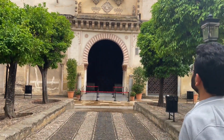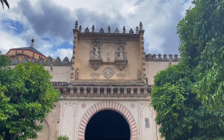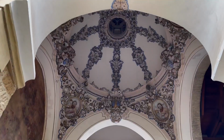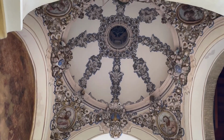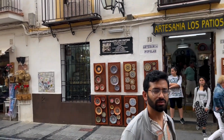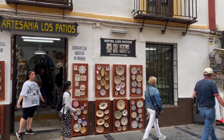These are the gates, na? Papa, chica, toma. Hmm? Huh? Chica means girl.